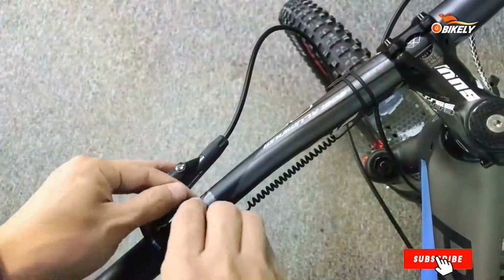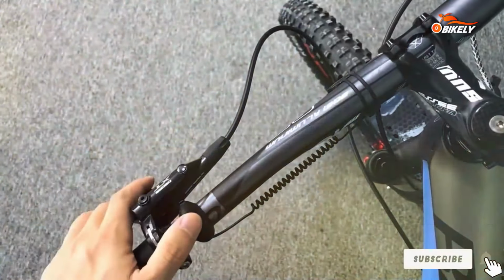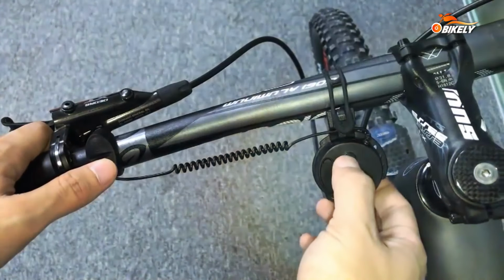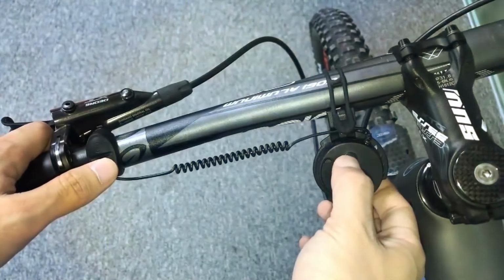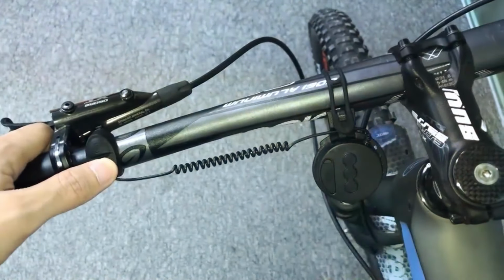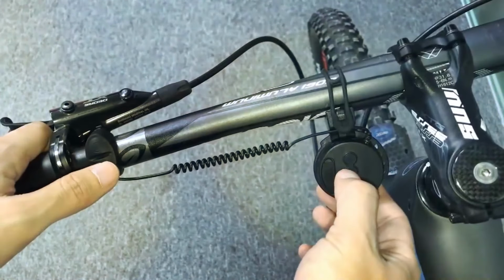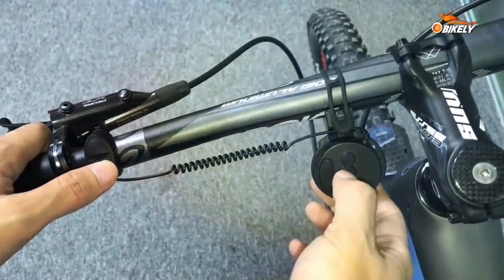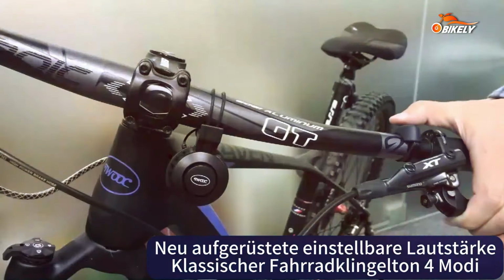Clear communication on the road is crucial, and the bike bell with adjustable sound levels has you covered. This sleek bell features an easy-to-use mechanism and customizable volume, so you can alert pedestrians and fellow cyclists without startling anyone. Its stylish design complements your bike, and the adjustable sound ensures you're heard in crowded areas. Plus, it's durable and weather-resistant, perfect for all seasons.